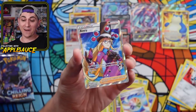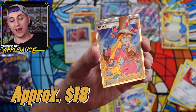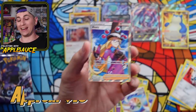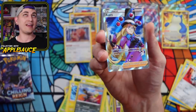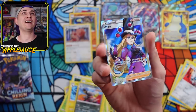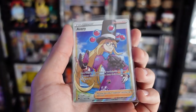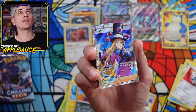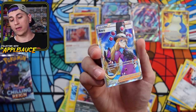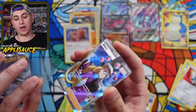What? It's not a secret rare. But that's really cool. Full art Avery. 187 out of 198. Okay, this box is on fire, guys. This box is on fire. At least for me. I'm having a lot of fun. Oh, full art Trainer Avery. Guys, can y'all see that the colors in that card are just vibrant? Oh, the Pokeballs, the colors are just, oh my goodness. Those are gorgeous.